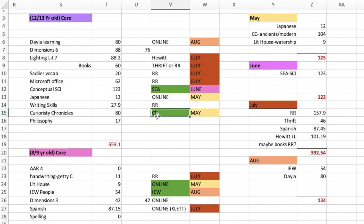Curiosity Chronicles, same thing. They tend to have a sale sometime in May. I'm going to be using 2 levels, most likely, of Curiosity Chronicles next year. So saving myself money by buying everything when it's on sale. And right here, IEW, People and Places, is something I'm looking at for my 8-year-old for next year. That is something that I'm going to buy in July because of the free shipping sale.